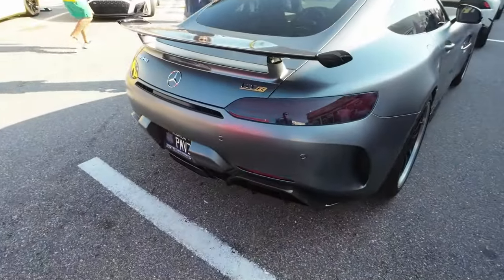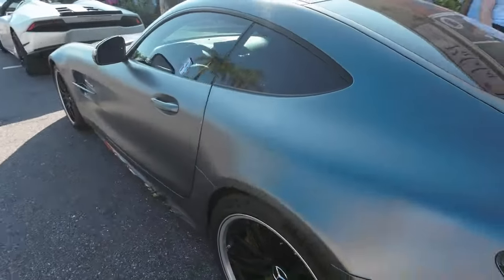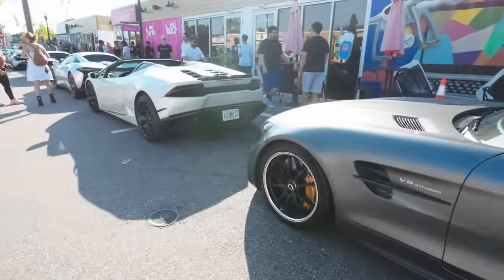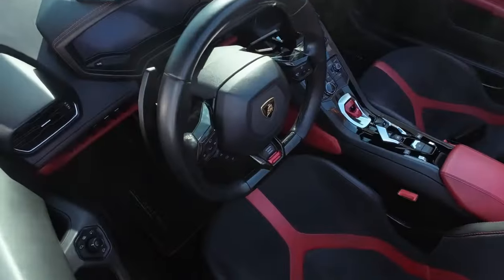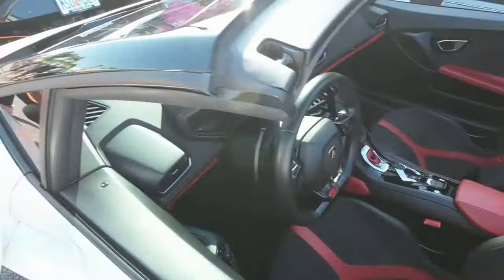AMG GTR. I've only seen regular AMG GTs. This one's different. Lamborghini Huracan Spyder LP610-4. Just like any other Lamborghini, red on black, bucket seats, Alcantara everywhere.